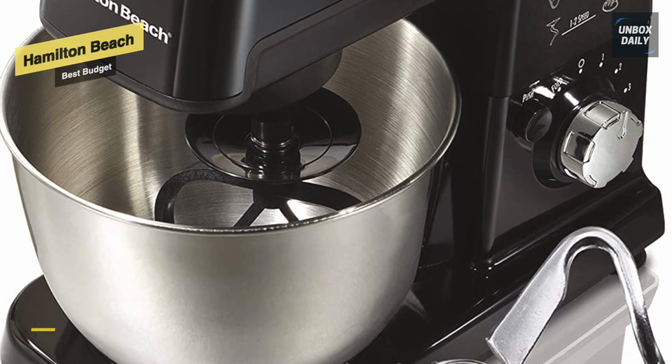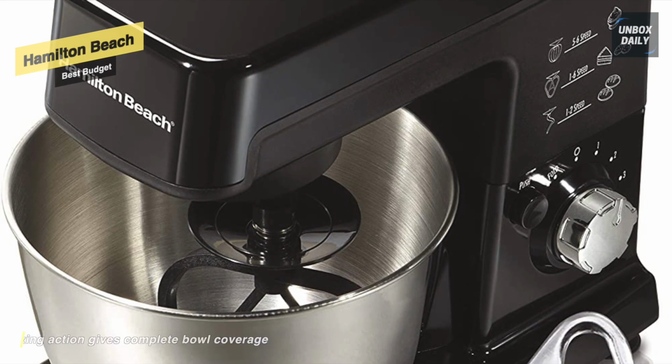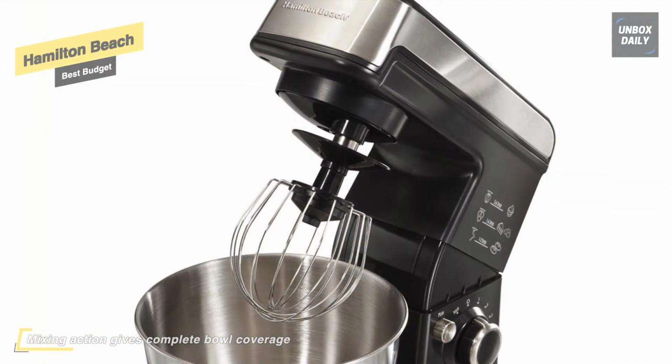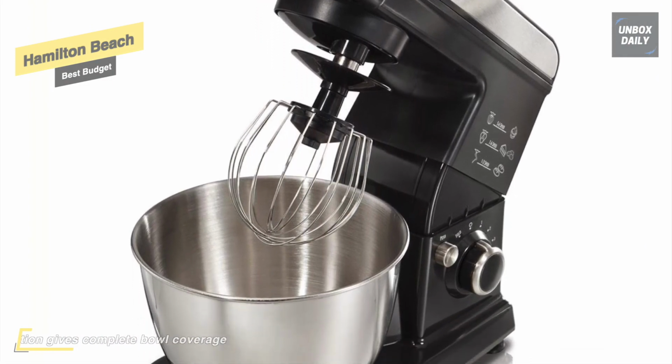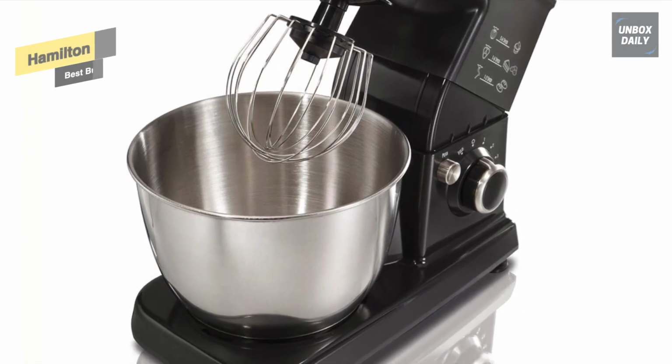This mixer is powered by a 300-watt motor and includes a splash guard, dough hook, whisk, and flat beater for versatility. It is also dishwasher safe for easy cleaning and can handle most tasks well. But we wouldn't recommend it for bread dough. It's an excellent mixer for cooks and bakers with more modest needs.